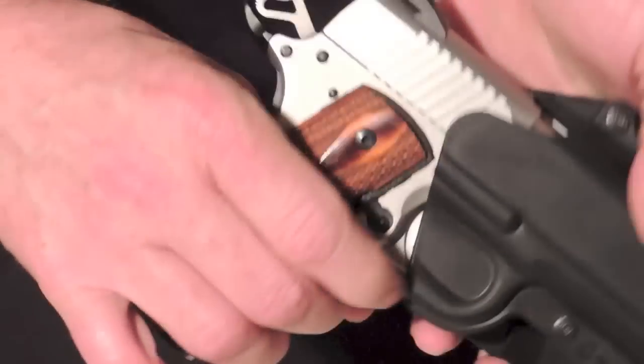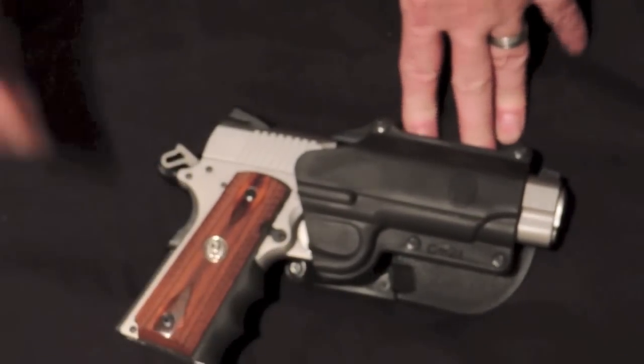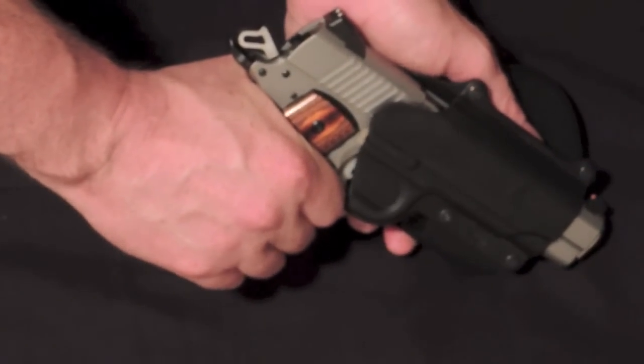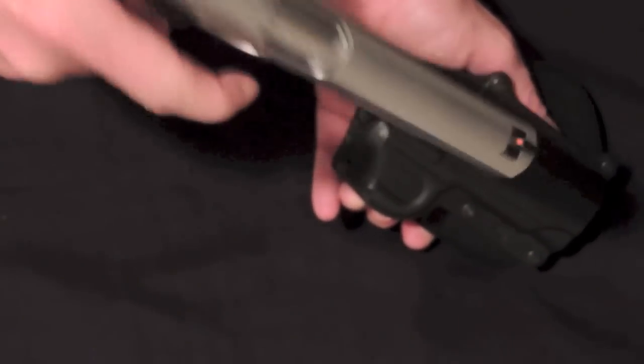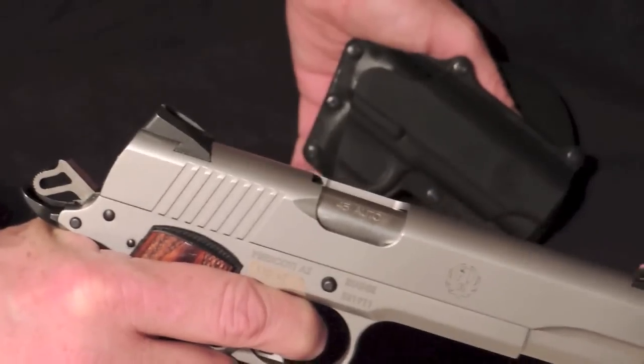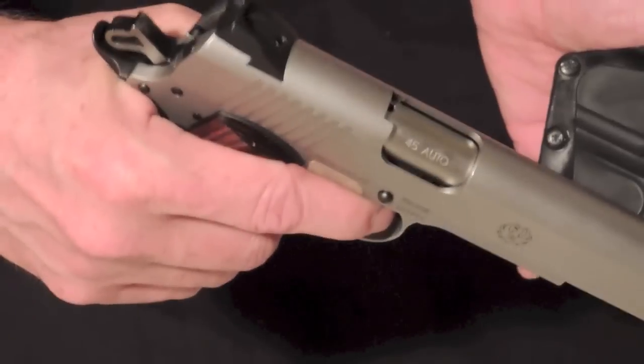Which this is the tactical holster by Phobos. Look, I like Phobos holsters. Anyway, so this is a Phobos holster. This gun's cocked and locked. You draw, it's cocked, unlock it, and rock it. Right? That's it. Draw, safety off, and ready. And that's how it's designed to be carried.